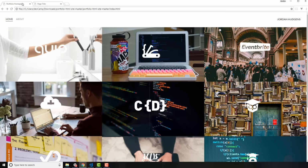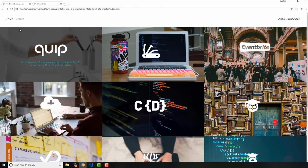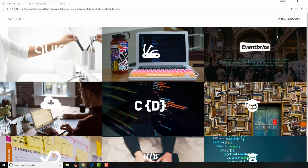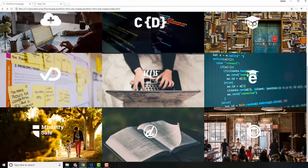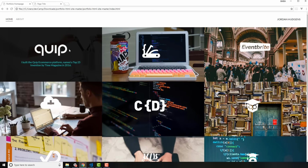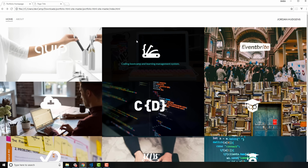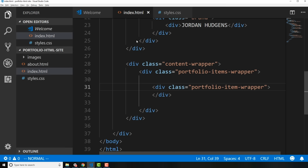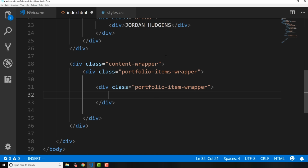So if it helps you to visualize how it works, if you look at the finished version, the entire page, everything below the nav is inside a content wrapper. Inside of that is the items wrapper that has all of them. And then each one of these, like this Quip one, this DevCamp one, those are each their own singular wrapper. Now let me give us some more space so we don't go too far off the screen.